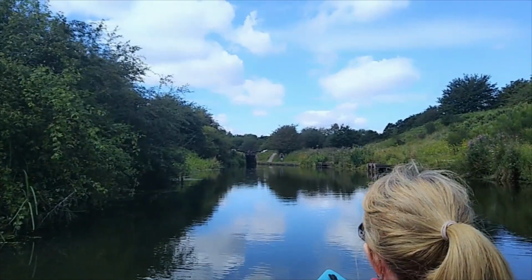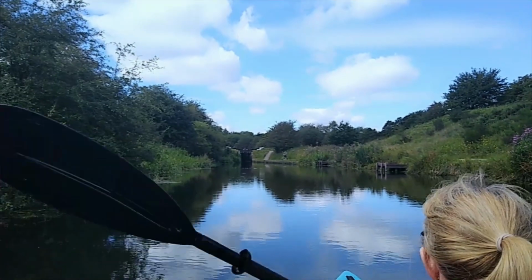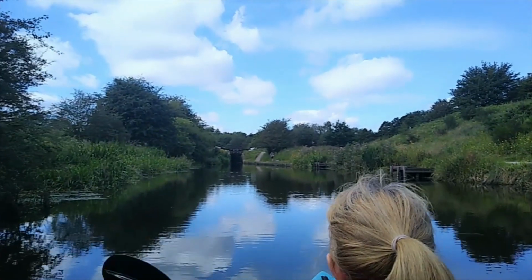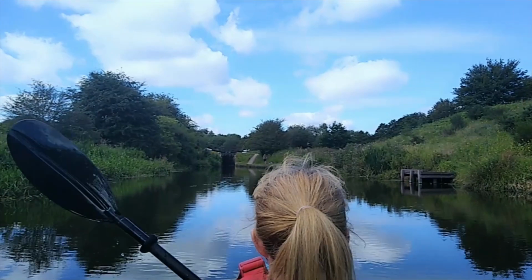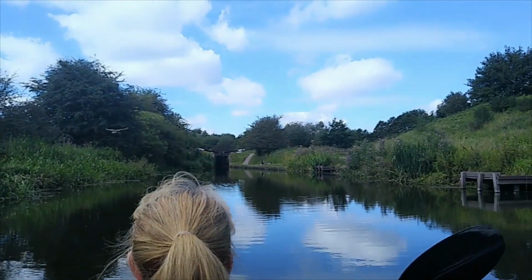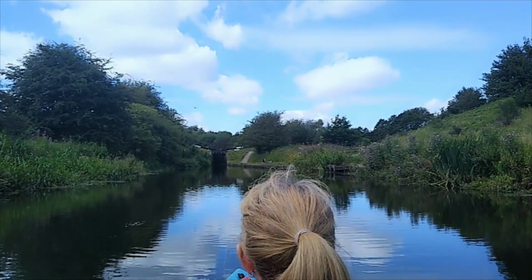So we're now approaching our third lock, which is Bluebank Lock, which is just up here. So we'll portage Brian around this one and see what awaits us on the other side. There's a lot of fishing posts down here, and there's a good number of people fishing that we've just had to avoid. Oh, there we go. Just startled a duck in the distance there.